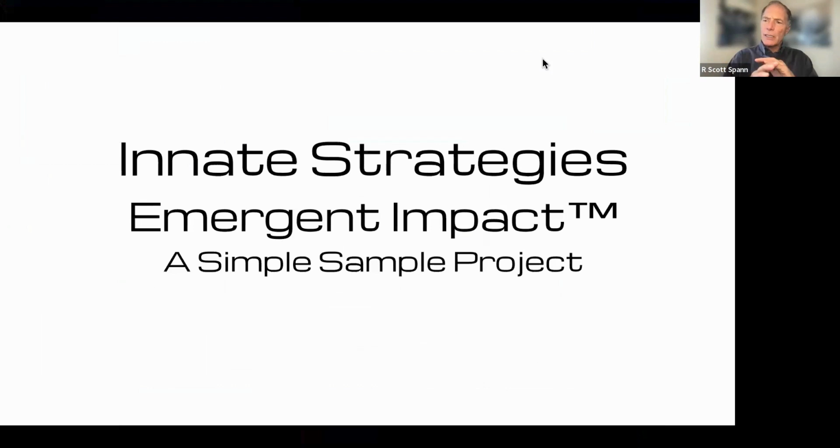I want to give you guys a sense of what a simple project looks like. And this is a relatively simple project. It's still a complex project because that's the point of Emergent Impact, to be able to solve complex problems. But relative to some, it's a fairly simple project.